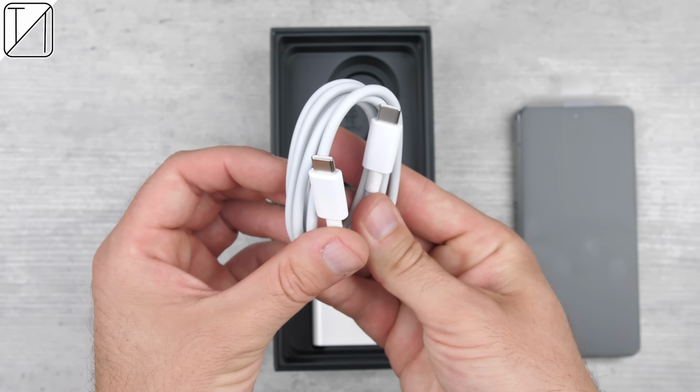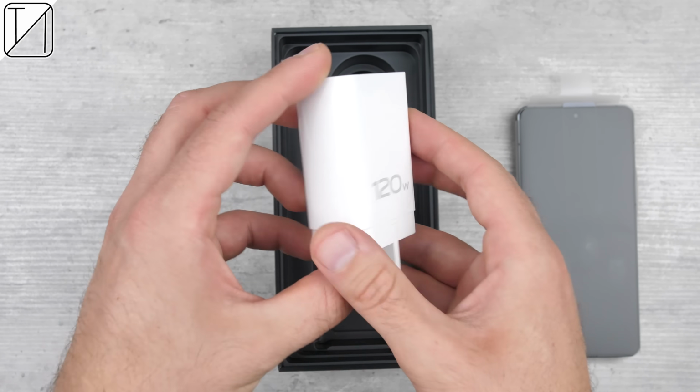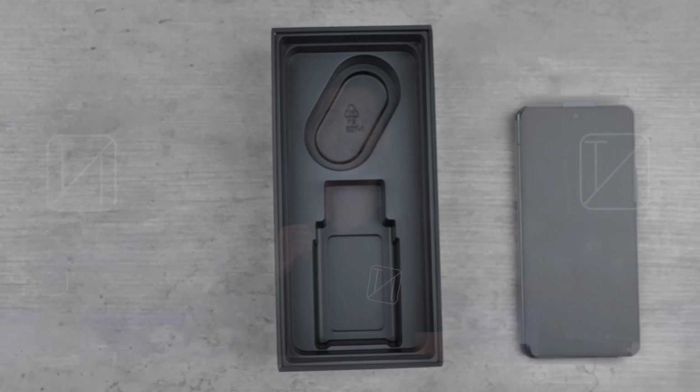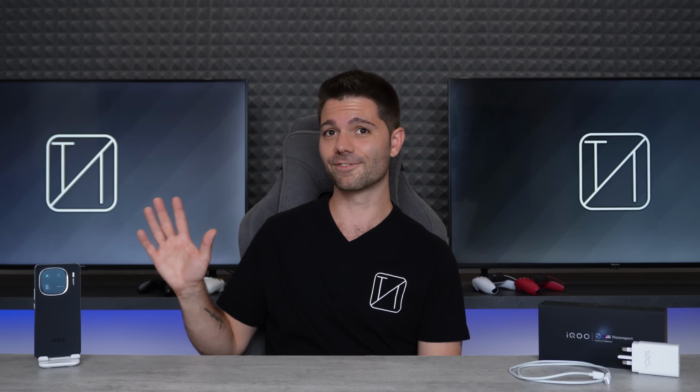into it. In addition to the phone itself, there's a jelly case in the box, as well as a 6-amp charging cable and a 120-watt charging brick. This is TechNick, and this is my full review of iQOO's most improved flagship ever, the iQOO 12.